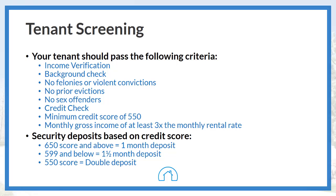Okay? And then here's how we do the security deposits based on credit score. 650 and above, 1 month deposit. Okay, so you're starting out with $1,500, $1,600. $599 and below, a month and a half. And then if you meet that bare minimum, the 550 score, I want a double deposit. And I'm getting them. And I'm taking them. And my owners are starting off with $3,000, $3,200.